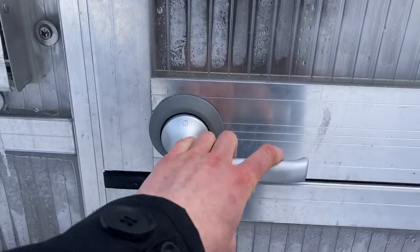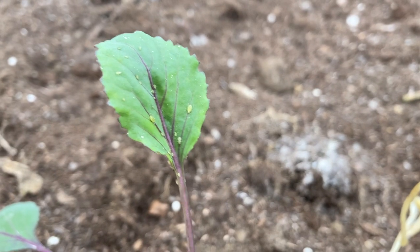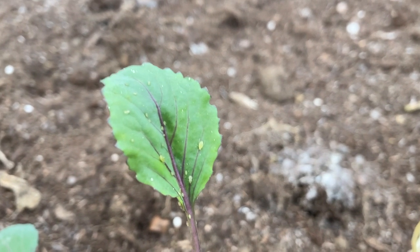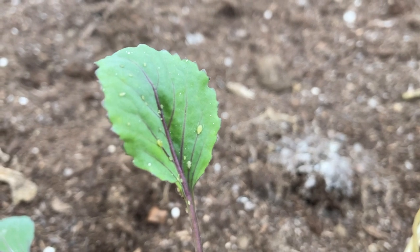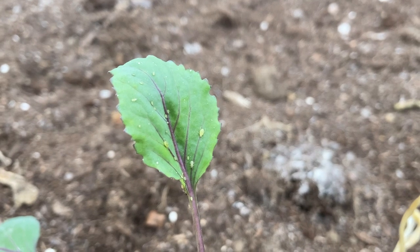I swear these bugs are not of this world. And I also swear when I spray them, they just like come back to life. But oh well, you know, it's all part of the gardening experience, as I always say. So let's go spray again. There you go, guys. It's the first time I've ever gotten it to focus. Oh my gosh. Yeah, that is disgusting. You cannot tell me that those are cute little bugs.